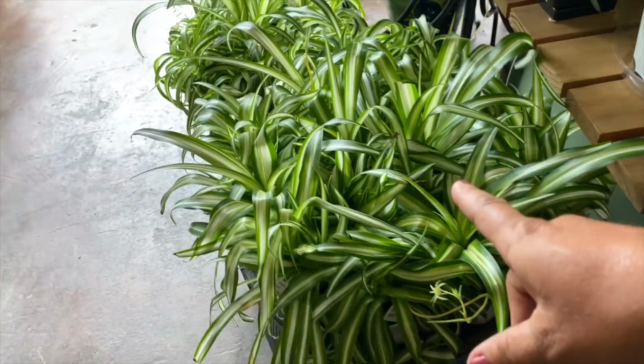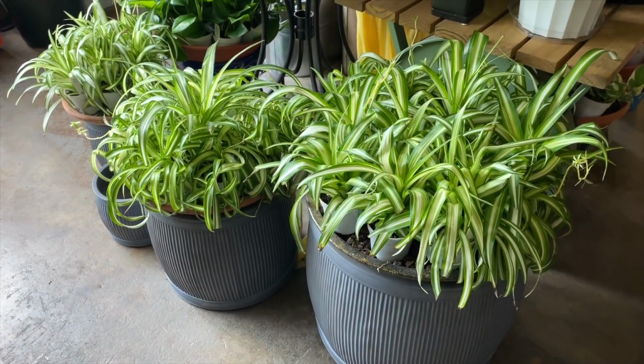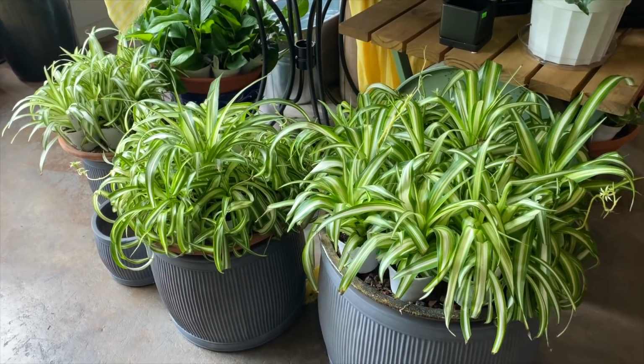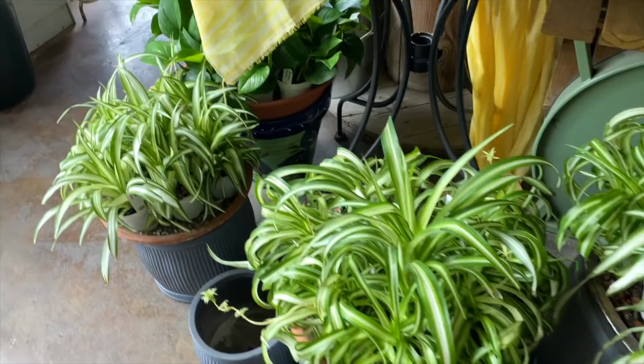I don't know if you guys remember, I did a spring mantle. I think it was an Easter mantle or a spring mantle, and I put a couple of these Bonnie spider plants on the mantle, and they're still there, doing great, looking amazing. And it's kind of a low light spot. It's kind of surprising. These are so beautiful.